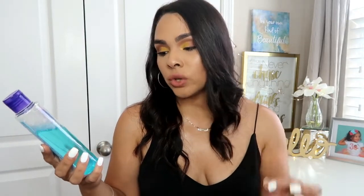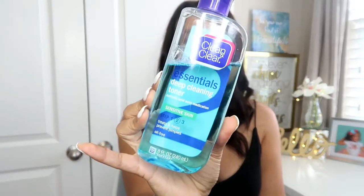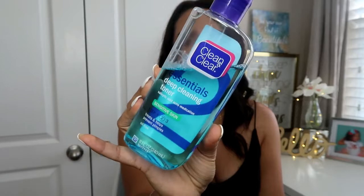This is my absolute favorite toner, just because of the acne problem that I was having. This is the Clean and Clear Essentials Deep Cleaning Toner. This has salicylic acid and acne medication, treats and helps prevent pimples, and it's oil free. I know you have seen this before. You can find this at Walmart or Target, any drugstore. You can find this, and it's such a good toner.